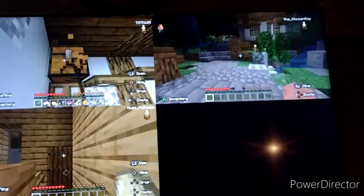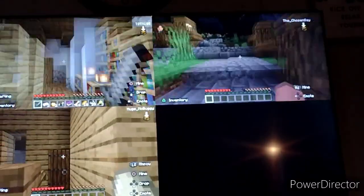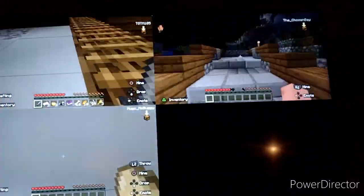What's the point of this? You can't actually open it. It's supposed to be there for decoration. Oh. Yeah, I don't know if there's anything in it, but I don't think so. Out of the way, villagers! I can't.